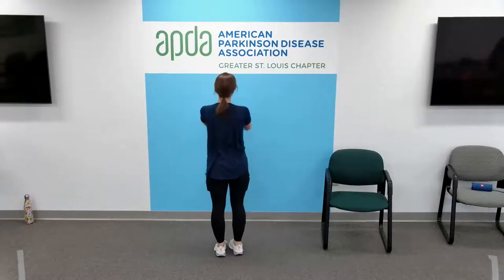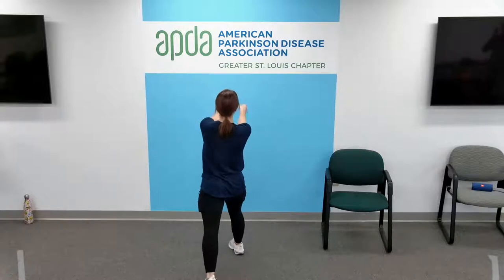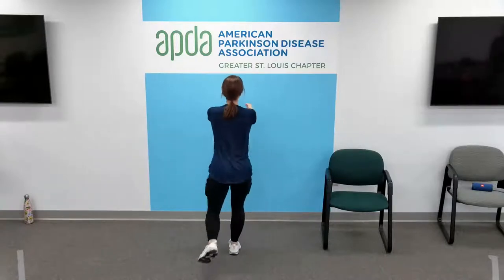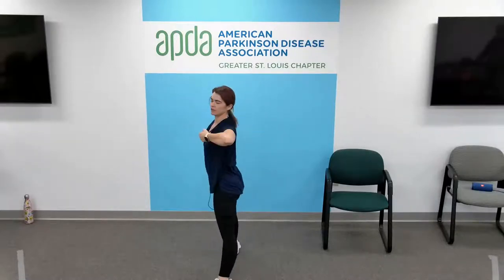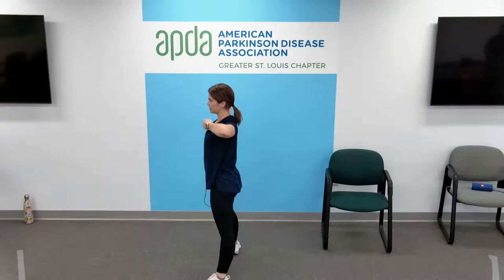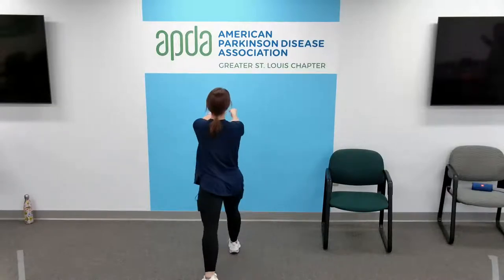Left leg. Step back. Pull that arrow so you're opening up your hips and chest to the wall. Let it fly. Step back together. Left leg back. Pull that arrow. Let it fly. Step back together. Left leg. Big step back. Pull. Let it go. And together. Big step back. Pull. Let it fly. And step back together. Big step back. Pull that arrow. Let it fly.